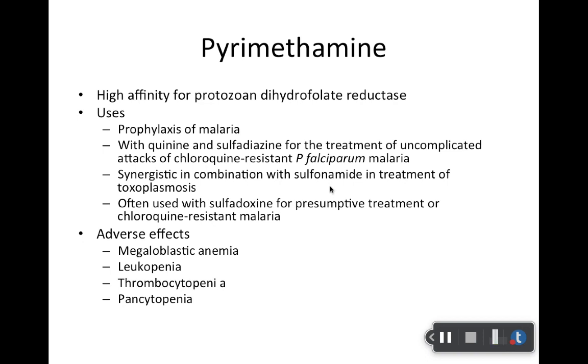Pyrimethamine, mechanism of action, basically summarized, it inhibits parasitic dihydrofolate reductase. It has the potential to be used for malaria prophylaxis. It also can be used for PCP in HIV-affected patients, toxoplasmosis treatment, and toxoplasmosis prophylaxis in infected patients. So a number of different uses there. Adverse effects, read through those. No box warnings to be concerned with there.